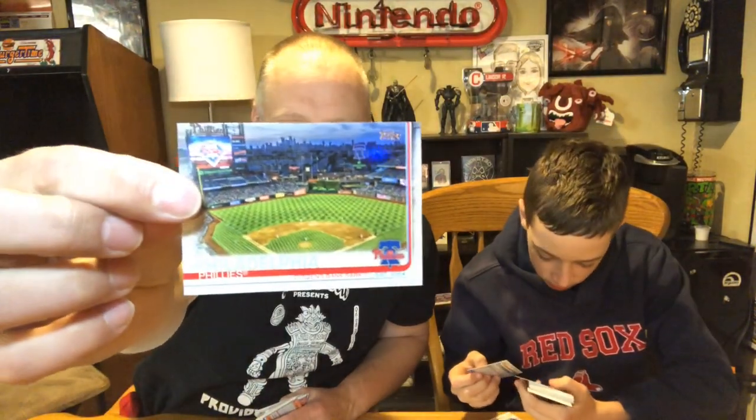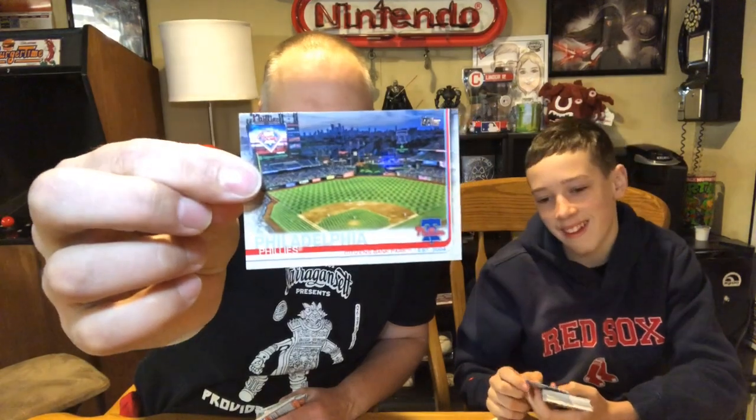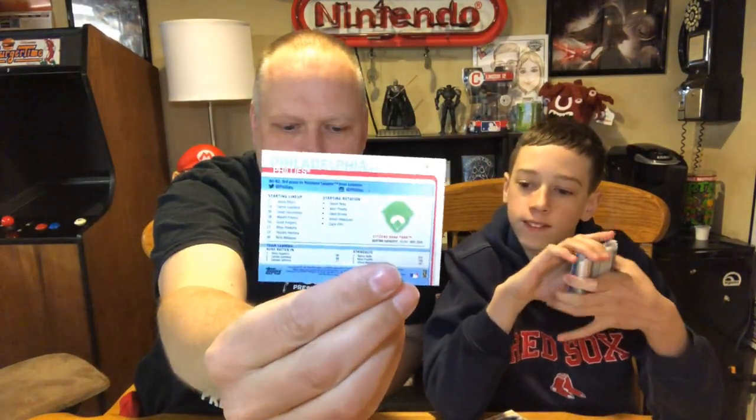These are the team cards. Well, not the team cards, these are stadium cards. Actually, they show you this team. This is Philadelphia Phillies. Yeah. And then on the back, they actually have the starting lineup, the dimensions of the field. Very cool. I mean, that'd be really good on opening day.